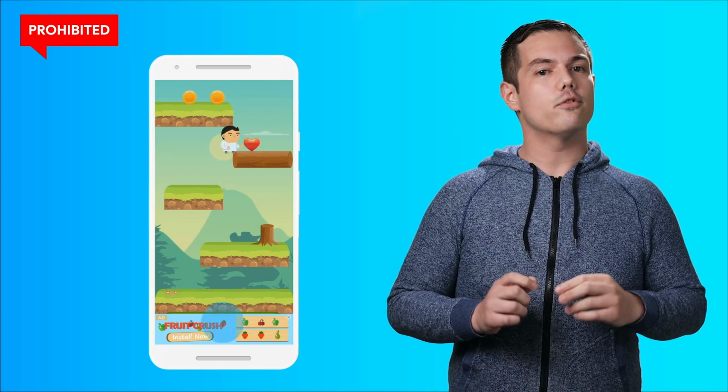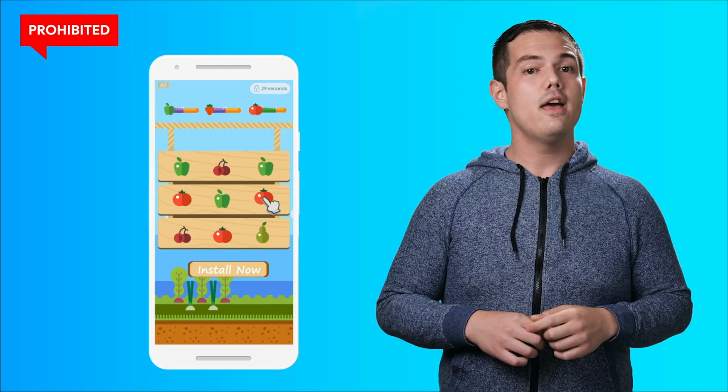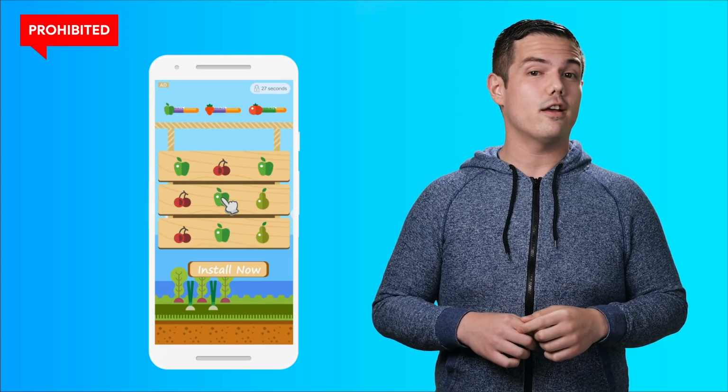Let's take a look at this example. As you can see here, here's an ad that interferes with normal app use or gameplay that is not closable after 5 seconds. As the user plays the game, an ad interferes with their experience, and it's not closable after 5 seconds. This is prohibited.